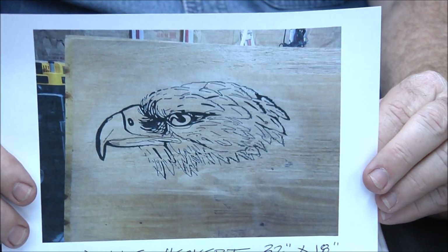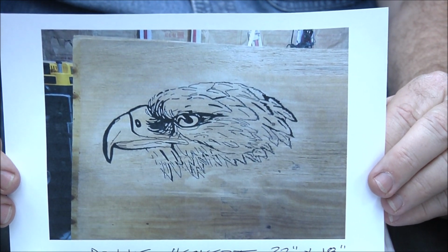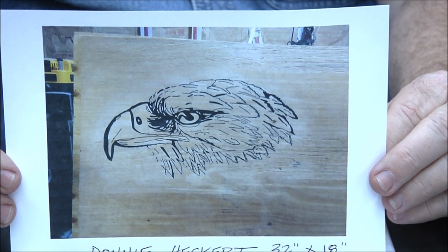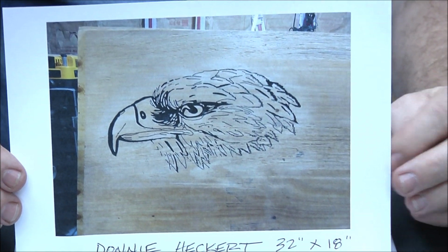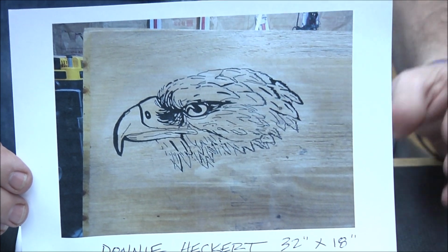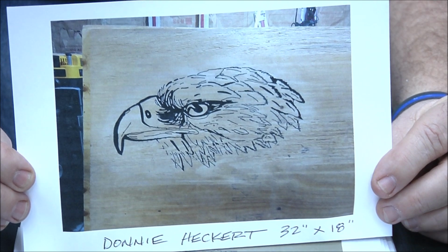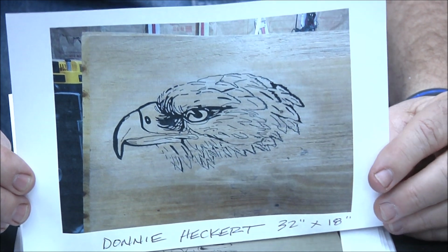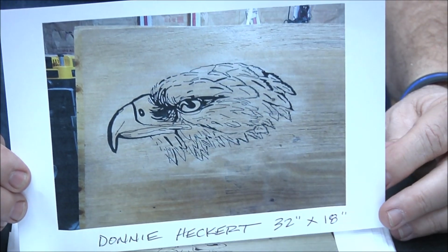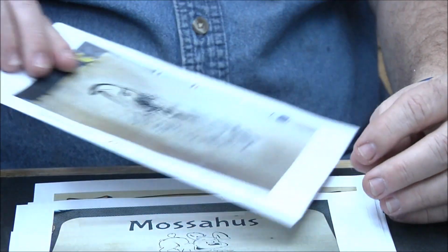Donnie Heckert. So this is 1/2-inch plywood, 32 by 18, and I used an overhead projector for the layout. I've done that in the past, like an opaque projector like they used to use at the bowling alleys. And that's not a bad way to go with a big sign like that. So very nice job, Donnie. Beautiful work. I like it.